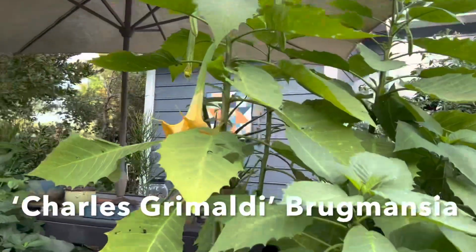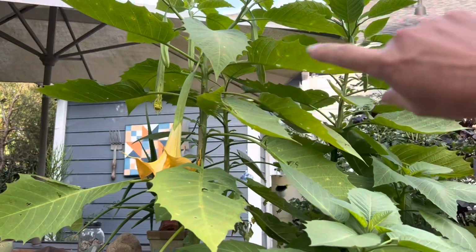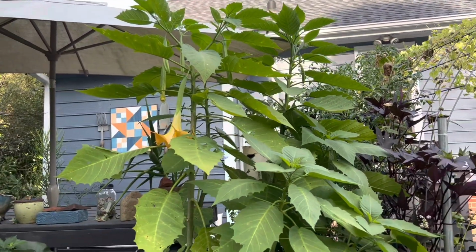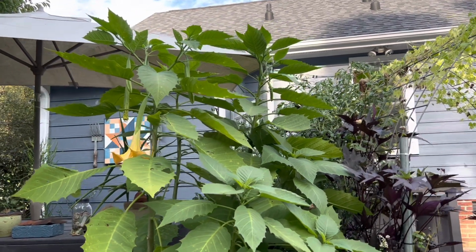So this is the trumpet vine, Charles Grimaldi. And you can see there's lots of flowers coming. That's actually a day length trigger that initiates the flower blooms. The days are getting shorter and that stimulates the plant to flower.